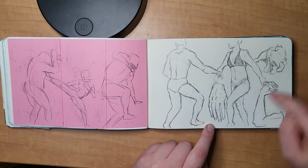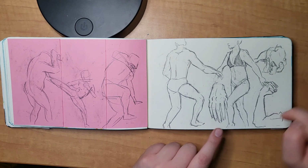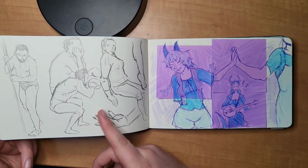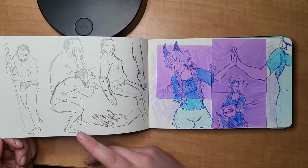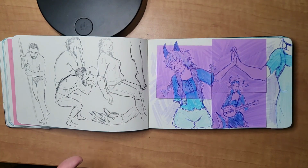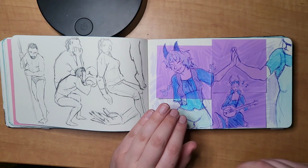Then I did some hand studies that I'm really happy with. I wish these were on a whole page by themselves because I really love these. More figure studies. Again, I'm really happy with these. I think this is more of just my art really improving this sketchbook. These are definitely a lot of the best figure studies I've ever done, I think. And I do attribute a lot of that to, in my first semester of art school, I did a lot of figure studies in real life, and I think that really helped.